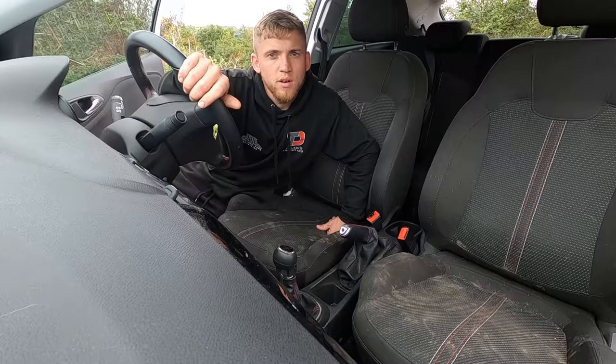So the car is all done, all the plastic's been cleaned, the seats have been shampooed, and the carpet has been hoovered and shampooed as well. So it's definitely looking loads better. I'll show you around the other side. It's just drying out at the minute.